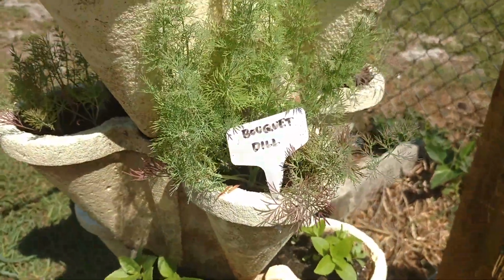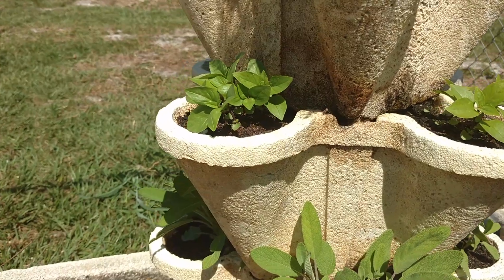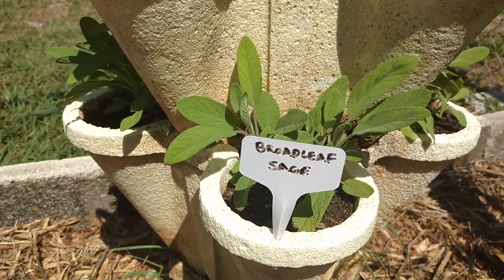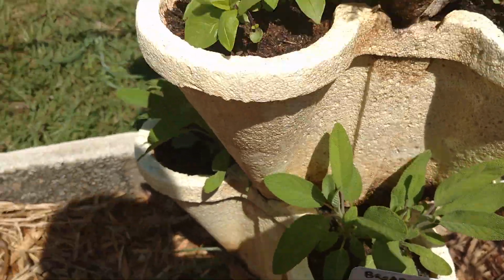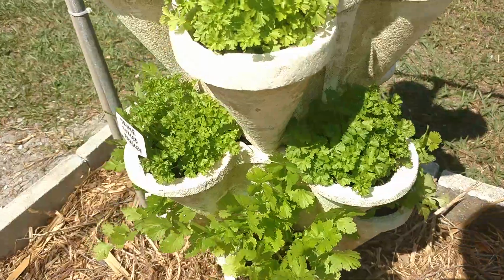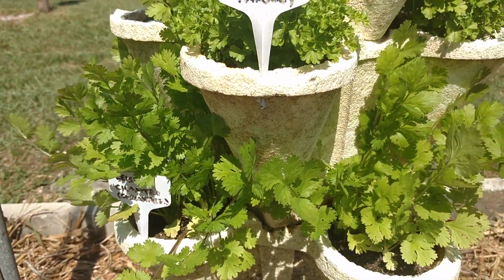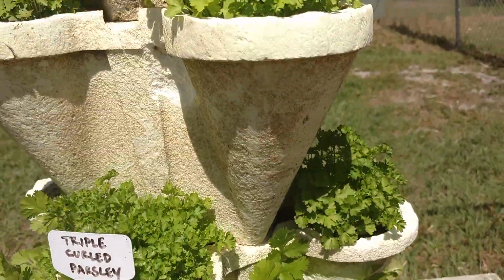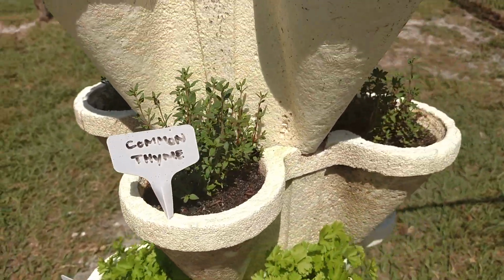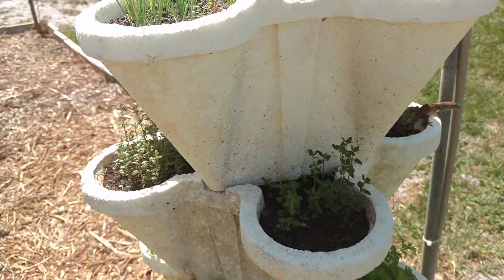This dill's starting to change colors. I might want to cut that back a little bit and harvest some of that. Got some basil here. The sage is beautiful. I love the texture and color of that. Moving over here to some of the leafier greens. Cilantro is starting to explode out of the bottom of this thing. Parsley's looking really good. So yeah, I'll be harvesting quite a few of these herbs and drying them out and jarring them up for future use.